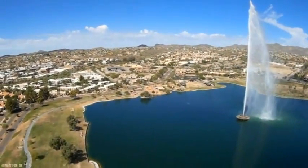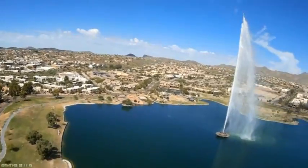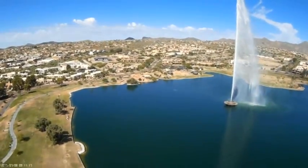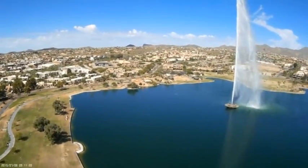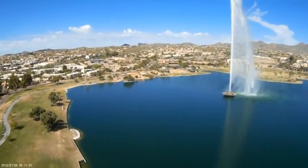A little longer than the fountain. A little green today. A little moisture in that. Fountain Hills, Arizona. There's your view. Hopefully it's a beautiful view. Bring it down a little bit.